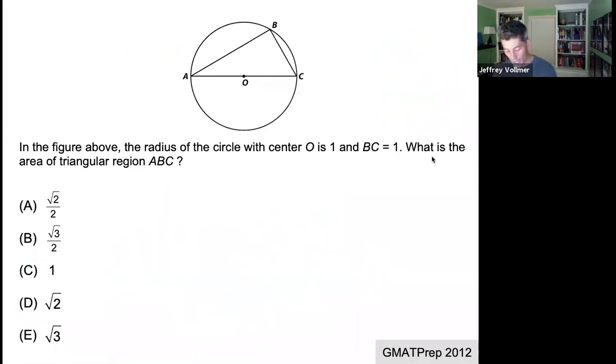All right, you guys are killing it. I'm having fun with this. I hope you guys are too. Definitely something different. All right, on to the next one.